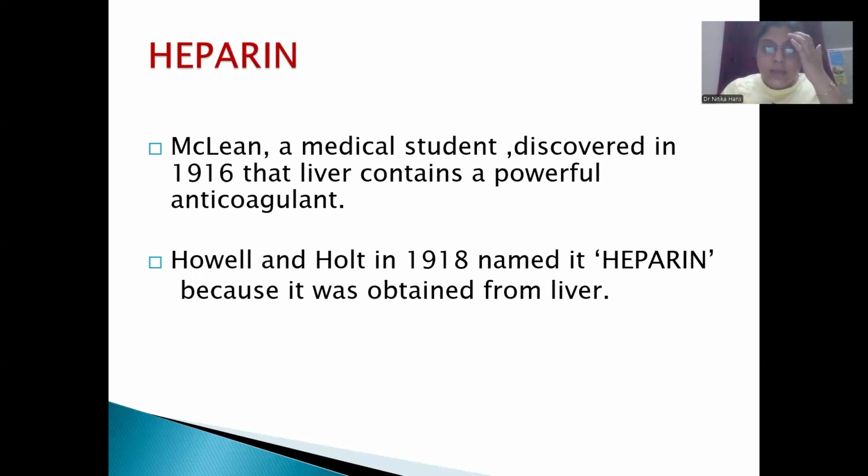So now, what is heparin? McLean, a medical student, discovered in 1916 that liver contains a powerful anticoagulant, and Howell and Holt in 1918 named it heparin because it was obtained from liver.